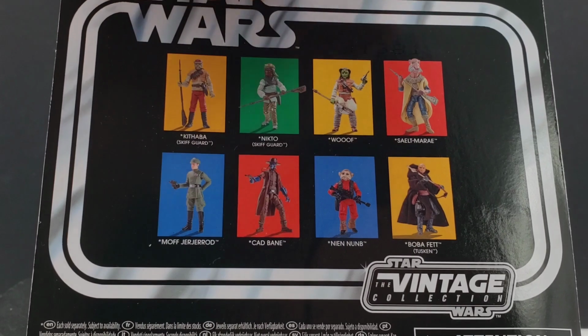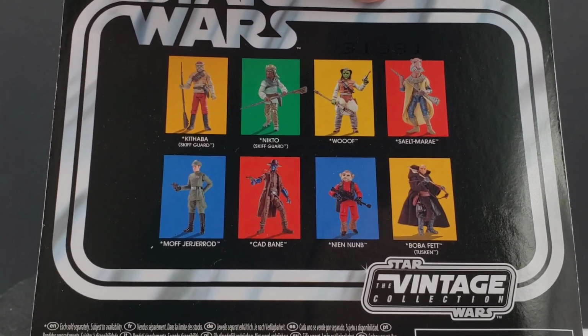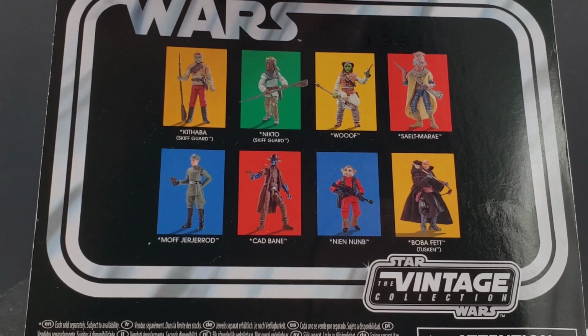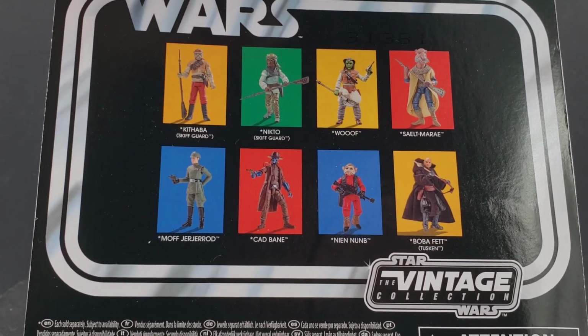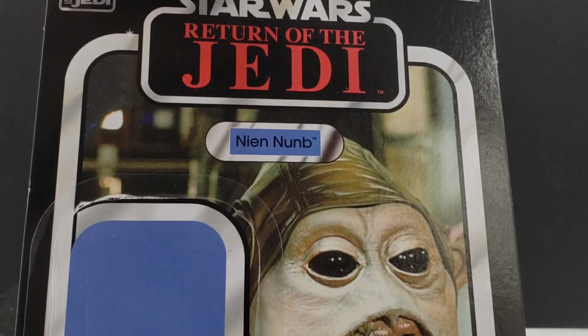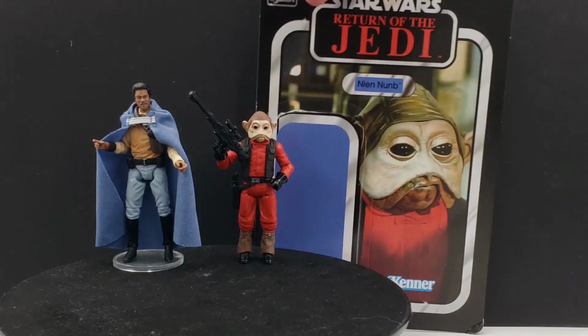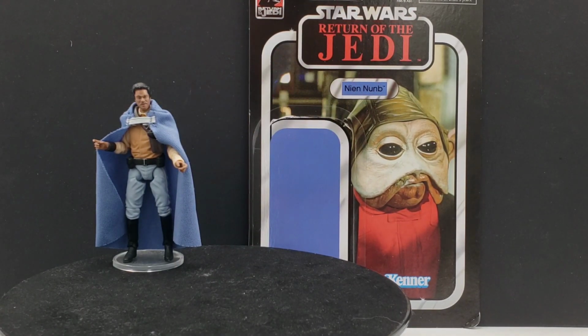Then this Boba Fett I do not have, and I don't know if I will get. It's not one that I'm too particular about having. Other than those two, every single one of these other action figures are reviewed on the channel, if you want to check those out. So that's the card here. Now let's go ahead and take a look at the action figure.